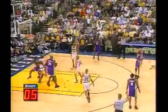Smits stays on the floor with the 4 fouls. Harper left alone for 3. It pops out. Shaq pops in to grab it. His jumper hits the side of the glass. Kobe takes it. He's surrounded and fouled.